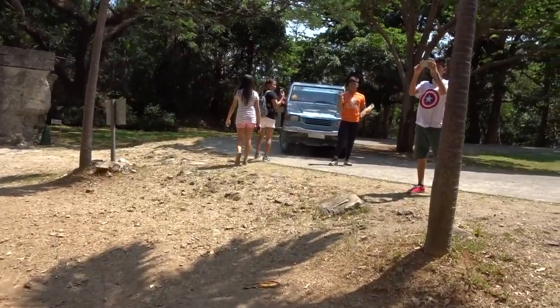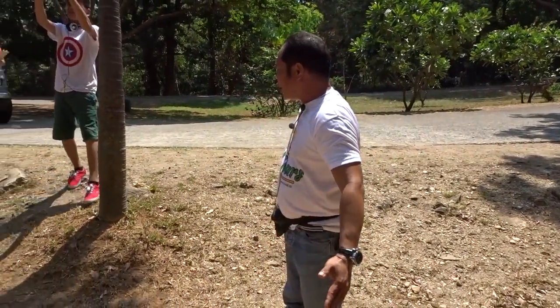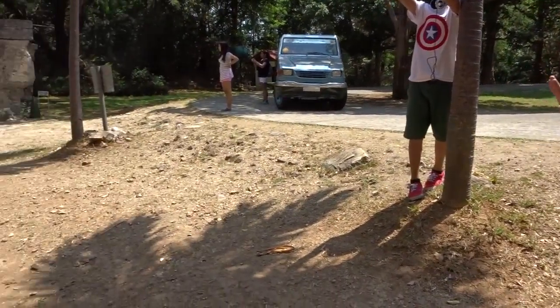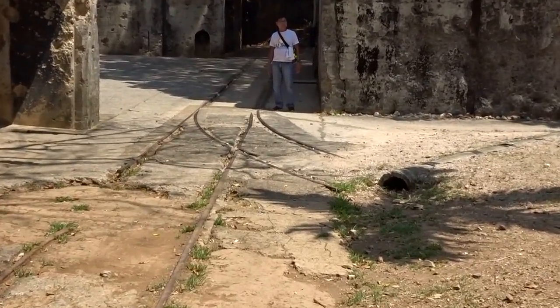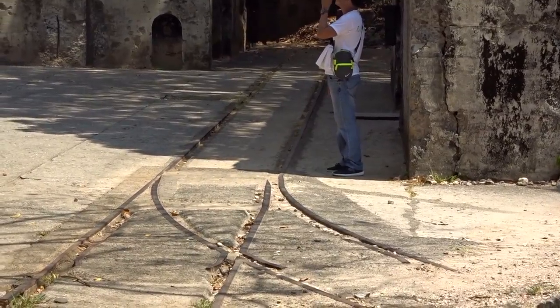And part of the 13 miles of railroad tracks all around Corregidor Island. As I said, this island is only 3.2 square miles of land, but the Americans constructed here 13 miles of railroad tracks. This island was crisscrossed by those railroad tracks before the war broke out.